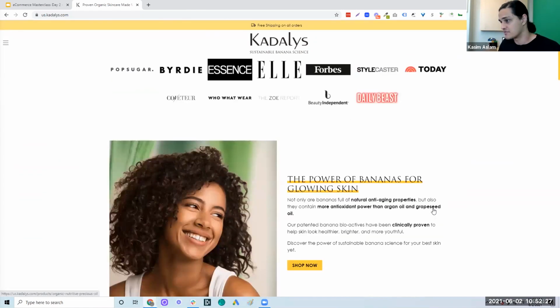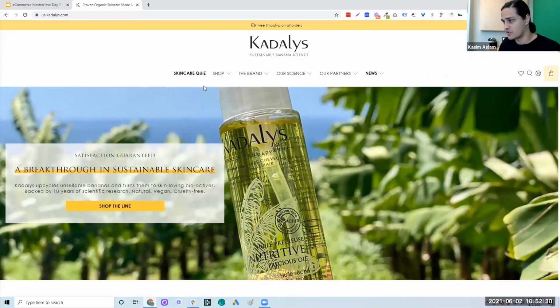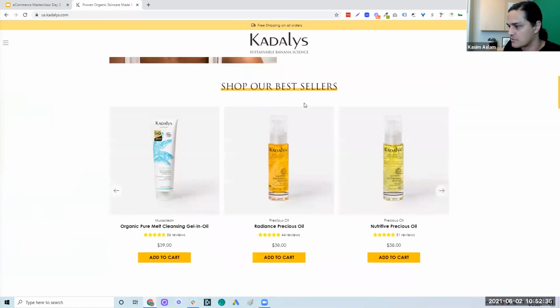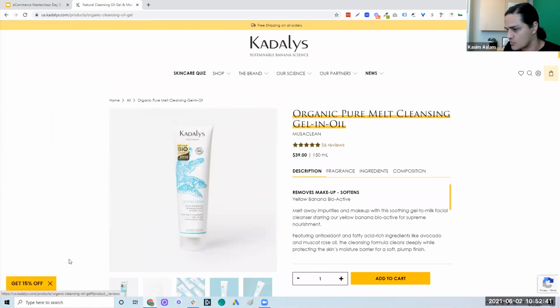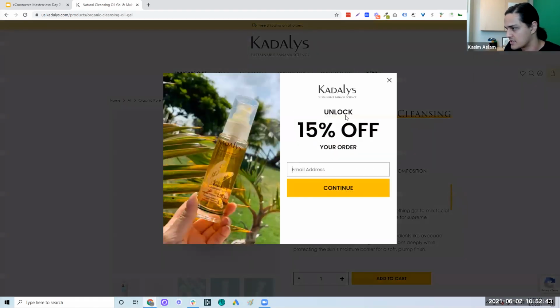And then I like the rollover. You're using the isolation effect, which is great, so I know exactly what it is that I'm supposed to do. I like that you've got free shipping on all orders, and the message is singular. It's clear. Let's go take a look at a product page, because I think those are going to be the most important. We've got our 15% off. What does it do when I do that? Okay, cool.